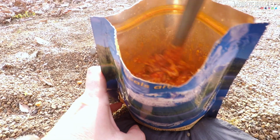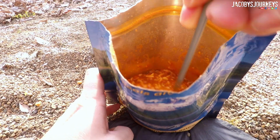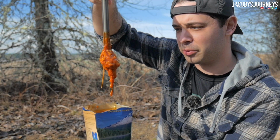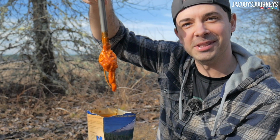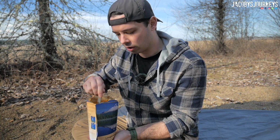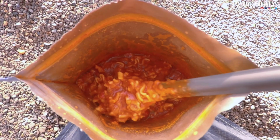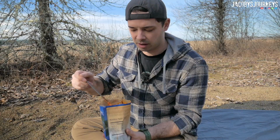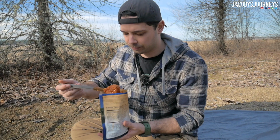Right off the bat, one of the first things I noticed that's kind of funny, super cheesy. You can see the cheese is pretty much just gobs of cheese. If you like cheese, then that's a good thing. Probably don't do this one if you're lactose intolerant. See if I can get a bite of actual noodles and meat with not so much cheese. All right, here we go. Let's give this a taste.